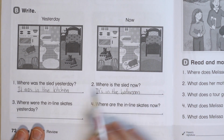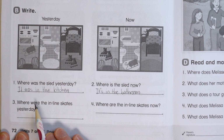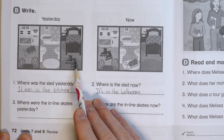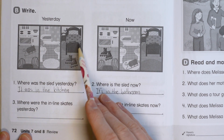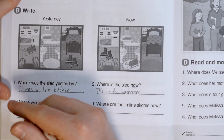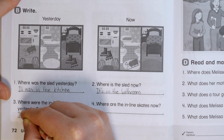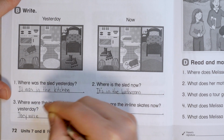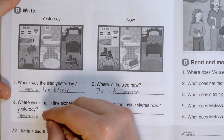Done. Number 3, where were the inline skates yesterday? Yesterday, so inline skates, here they are. And this is the bedroom. So inline skates are more than one. So we'll say they were in the bedroom.